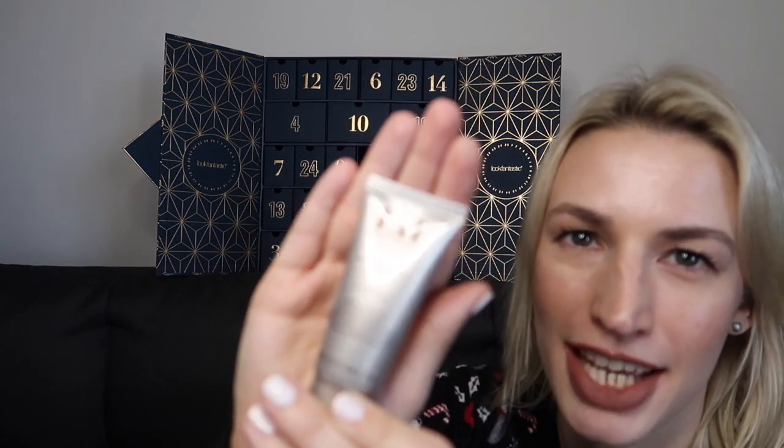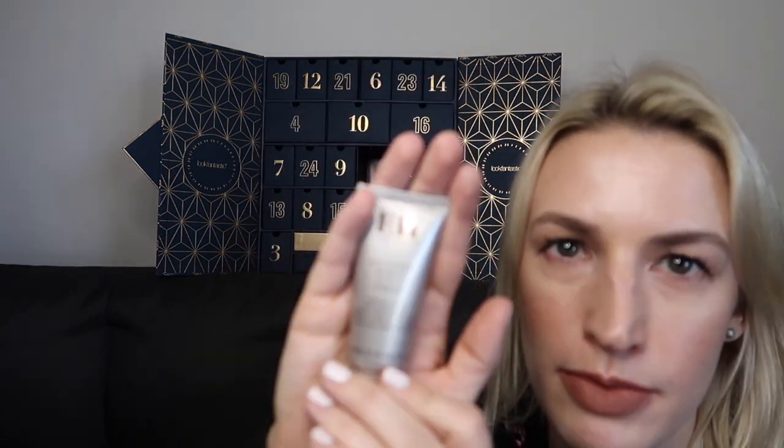And I love vitamin C and I love moisture, particularly this time of year. So I haven't tried this one, but some of the other Emma Hardy products that I've tried have been quite good. And like I said, quite a pricey brand. So we're doing really well with this calendar. I'm liking it, especially for how much it actually costs.